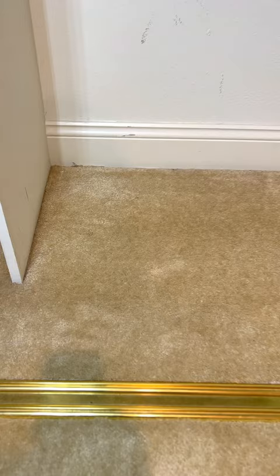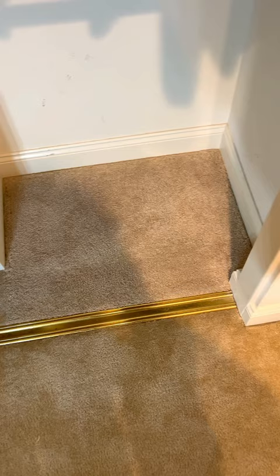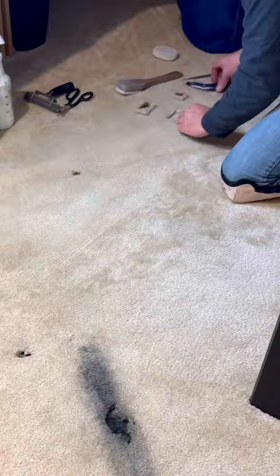There's no matching leftover carpet to use, so I'll replace the closet with similar carpet. The gold track helps hide the color difference. Now the magic begins, fixing a 6x6 area with only a 2x3 piece from the closet. I spot clean the ashy fibers, isolating the outlandish outliers.